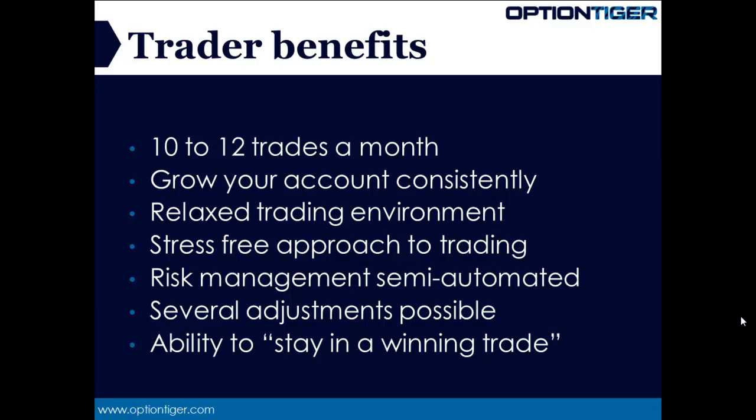There will be trades that won't work out, but the advantage of the SwingTradeMAX system is that you can control your losses to a much lesser level even than the DayTradeMAX system. We'll talk about risk management on the next slide.